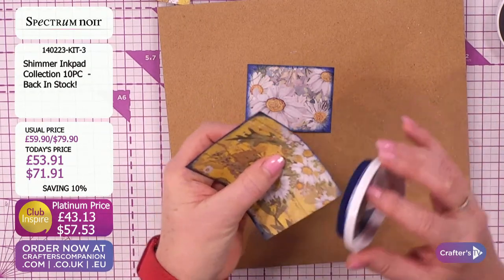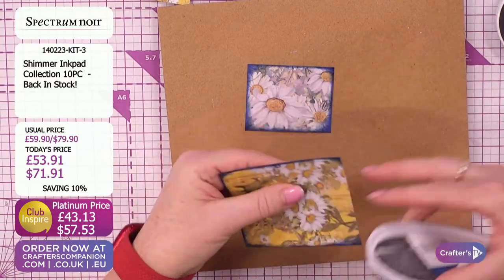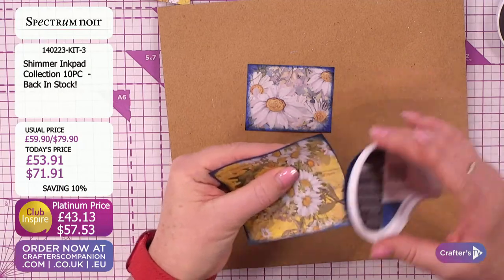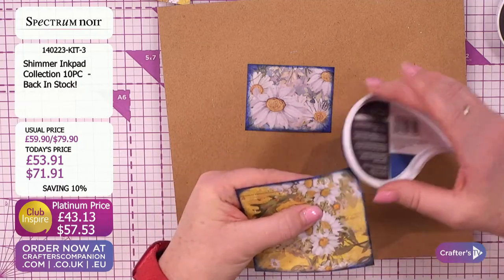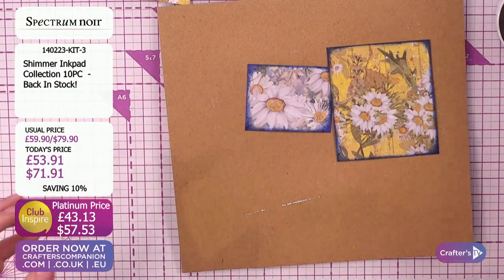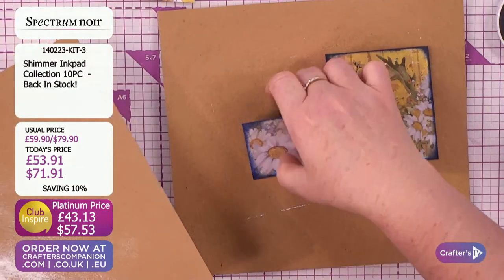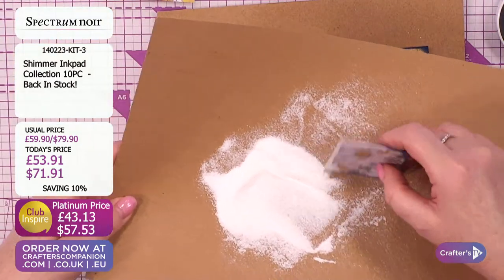So, if you want to just leave whatever colour you've put around your edges, then just use a clear embossing powder like we normally would do. But by doing it this way, it shows you where I've put it, so it's easy to follow. So all we're going to do is take that again and just apply that inside.